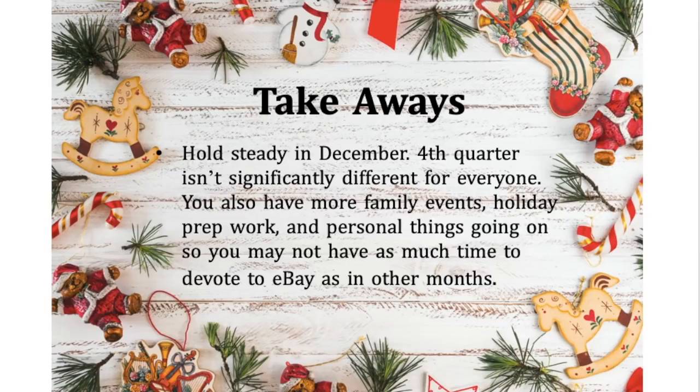Also, December is very busy for people. You may have more family events, holiday prep work, personal things, traveling, or people coming to visit you. You have a lot going on, so you may not have as much time to devote to eBay as in other months, and maybe you're not listing as much, and that will be reflected in your sales. So don't be disheartened if you don't see this explosive fourth quarter in December, because it doesn't happen for everybody. And I'm just a believer in consistency over time is what's going to get you there. And there's a lot of hype on the internet about fourth quarter sales that's just not true.